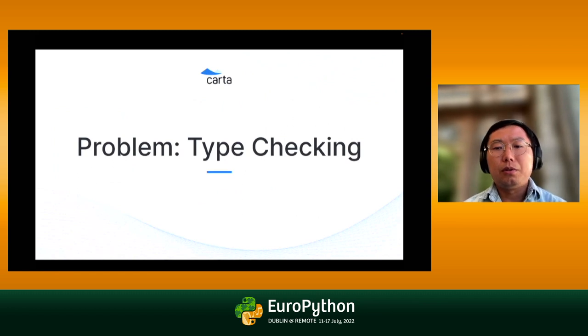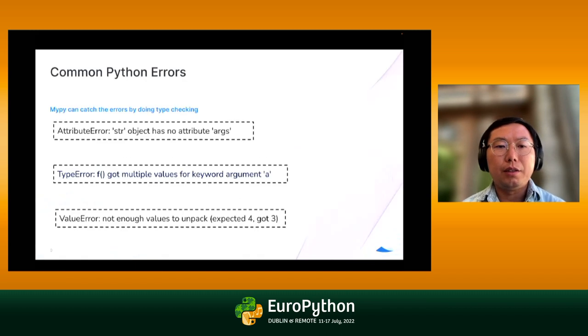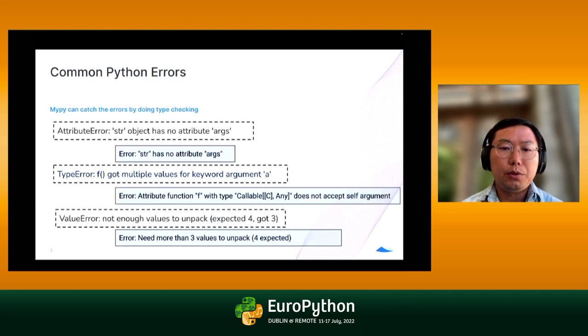We also want to apply type checking in our codebase. In Python, it's common to get a lot of type-related errors, like attribute error, type error, or value error. It's because Python is not a strongly typed language. One effective way to catch those is to get help from MyPy. If we have the MyPy type checker running, it could make suggestions like the blue box and help our developers catch them.